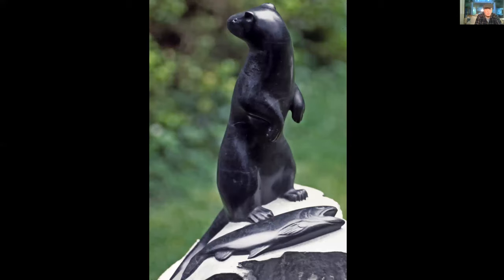Mink, also in and out of the forest. This is a piece of black chlorite. Short story about this was I showed this piece in picture some years ago, and the reaction of one of the people in the audience was, "Hey, that's okay, sculpture, but what the hell is that mink eating that trout for? That's mine." Well, it struck me as being kind of funny at the time.